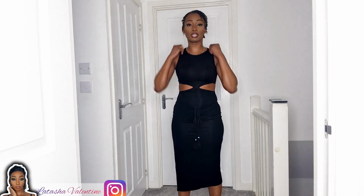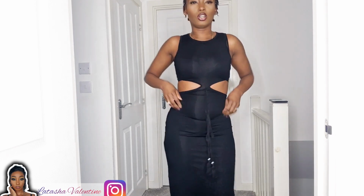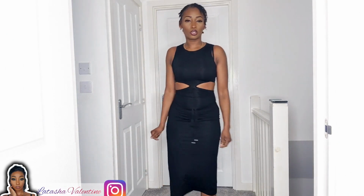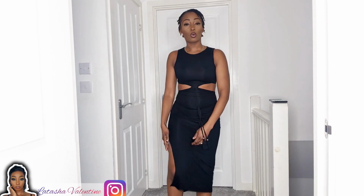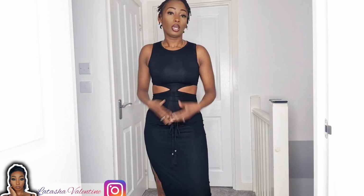You can dress it up and you can dress it down. This is really nice. This is in a size 8. All these pieces that I'm showing you guys are very, very affordable. I actually love this as well. I'm not someone who's into trainers a lot, but you can wear this with trainers. You can wear it with some boots, with some high boots or even some short boots. You can wear it with normal sandal heels, flats, and it will go.